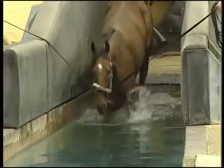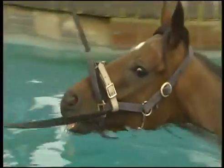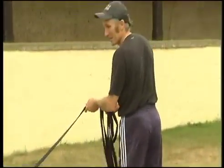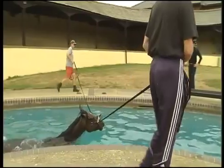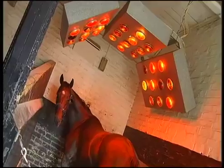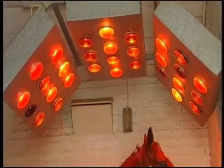After a hot and sweaty run, Mark's racers are given a cooling swim. This purpose-built pool allows them to exercise yet again by swimming, with 3 laps the norm. And after all that attention, it's into the stables, where a battery of heaters ensures these $1 million investments are kept at just the right temperature.